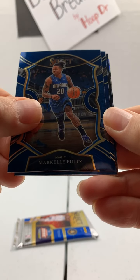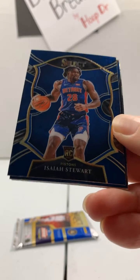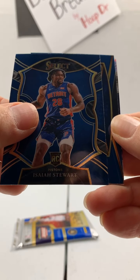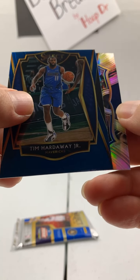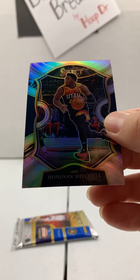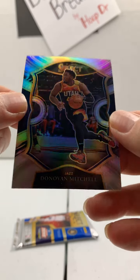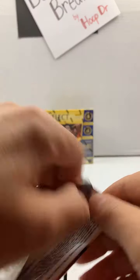Markelle Fultz, Orlando Magic. Here's Isaiah Stewart, our first Detroit Pistons rookie card of the night. Here's a premier level, Tim Hardaway Jr. to the Mavs, and a silver. Who do we got here? Donovan Mitchell. Silver, Concourse Prism, Utah Jazz, last blaster pack.